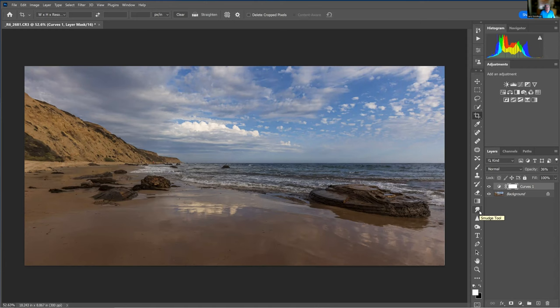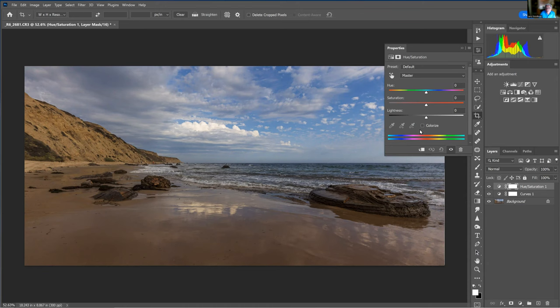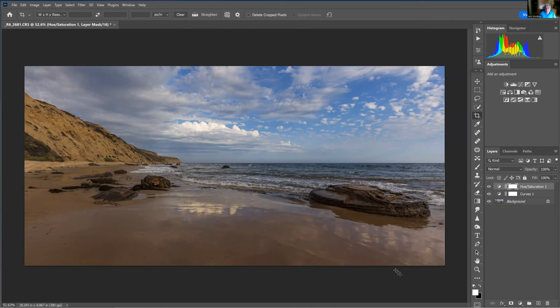You could do a hue saturation. We haven't done one of those. So come down here, hue saturation, and we could do, let's say, bump it up about 10. And that's looking okay. So fine, we'll just leave that there. Let's see, what else could we do?